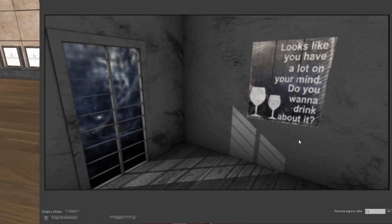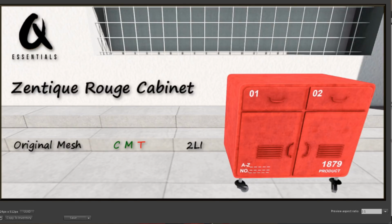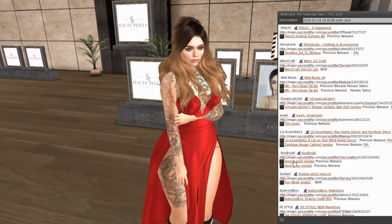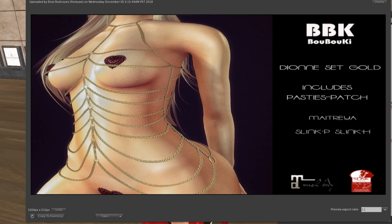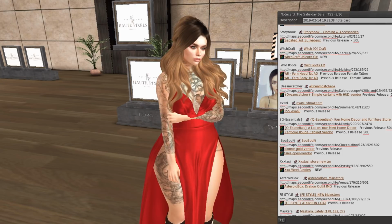Then we have Q Essentials. A lot on your mind decor. Looks like you have a lot on your mind. Do you want to drink about it? Nah, I could get this from the internet and put it in a picture. Zantik Rogue Cabinet. That's a no. Boboki. Oh no. Oh, at least it's covered. I'm fine. Covered. No, scarf. Looks preemie.